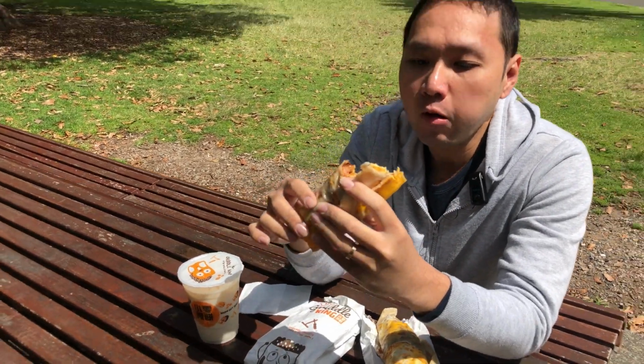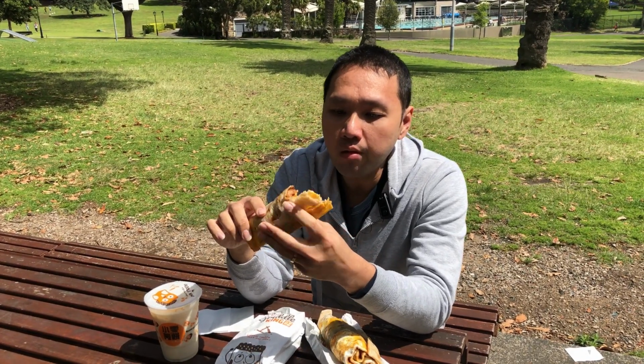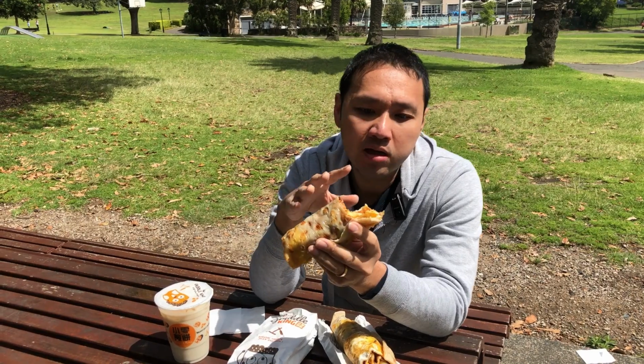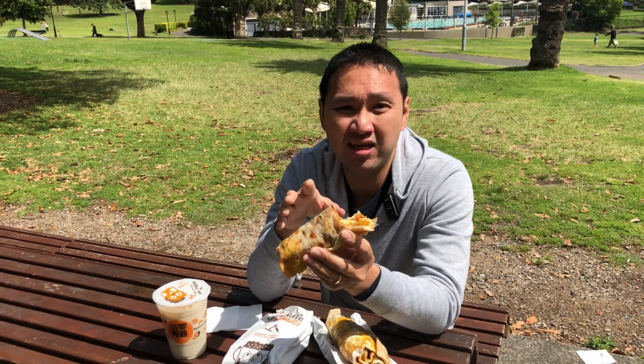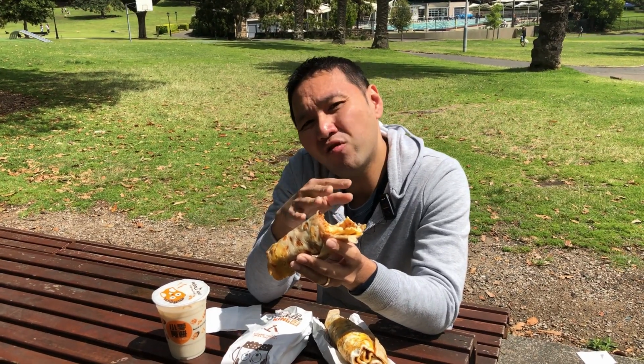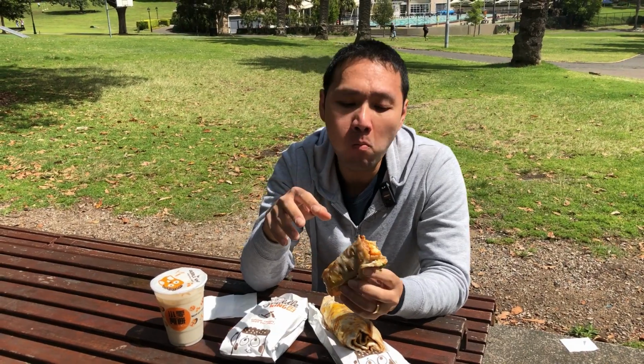Well, the spam itself is a bit salty, but the sauce and the chili garlic sauce are not really that overpowering with everything. To be honest with you, I can't really taste the sweet bean. It's not sweet, like the sweetness, I can't really taste that much, and the spiciness. This one is not really spicy. It's just a bit bland for me, flavor-wise. But for breakfast, I think one of these can keep me full for the whole day.